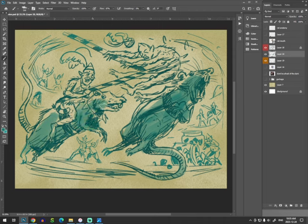Let's make the rats dark colored. And we can leave the... I mean, there'd be some shade here, but not a lot. The rats will be mostly dark. We can make it a little bit... I don't know. How does that look, everyone?